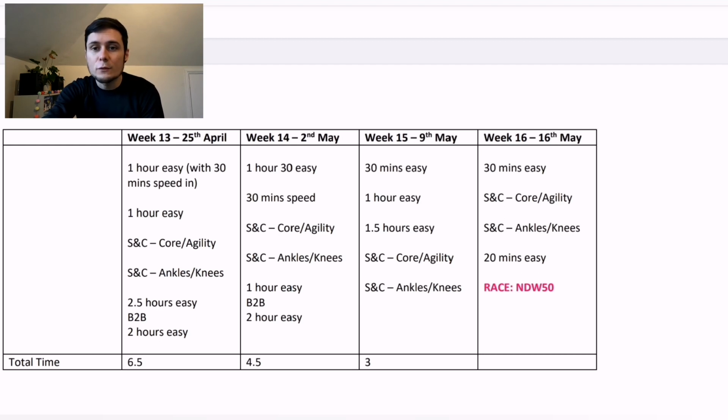And then through weeks 14 and 15, I'm tapering, and then ending up in week 16, fingers crossed, injury-free, just doing some very easy runs that week, and then ready for the North Downs Way 50 week commencing 16th of May. So that is the plan as it stands at the moment.